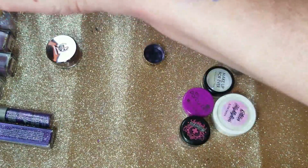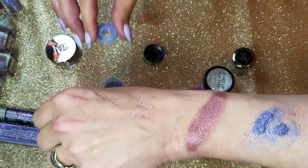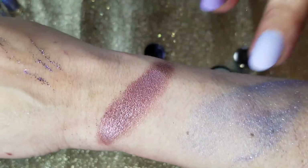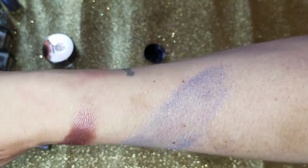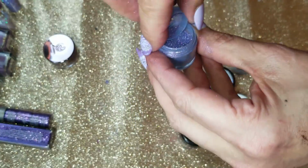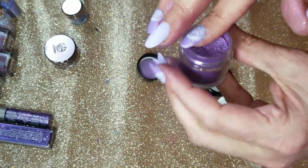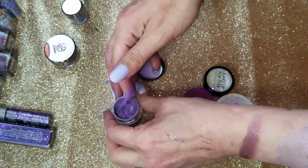Probably not. Oh, you twat. Well, you can say it now. Okay, I just spilled it. You'll see that in the bloopers later. But there you go. Okay, so this one is Zodiac. The sifter fell out. I'm a nightmare. This is so pretty. Oh my, what is wrong with me today?